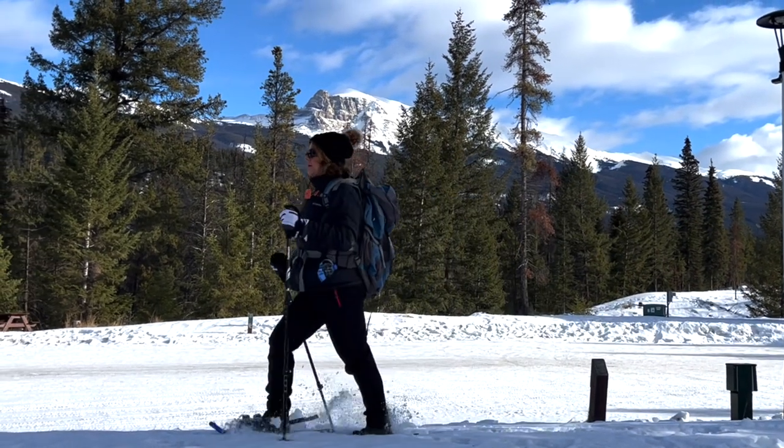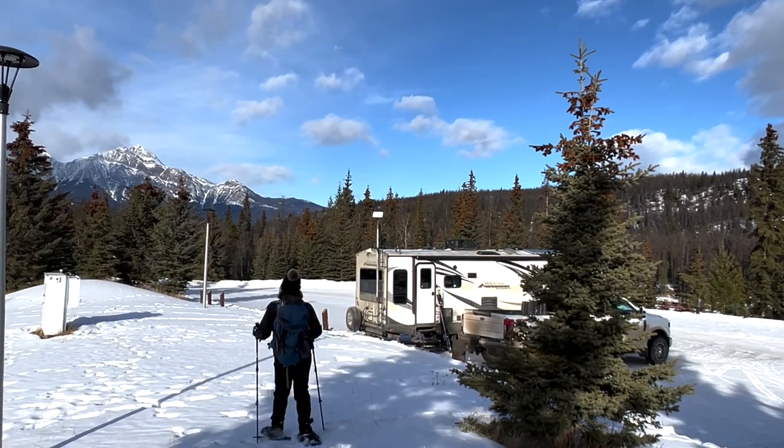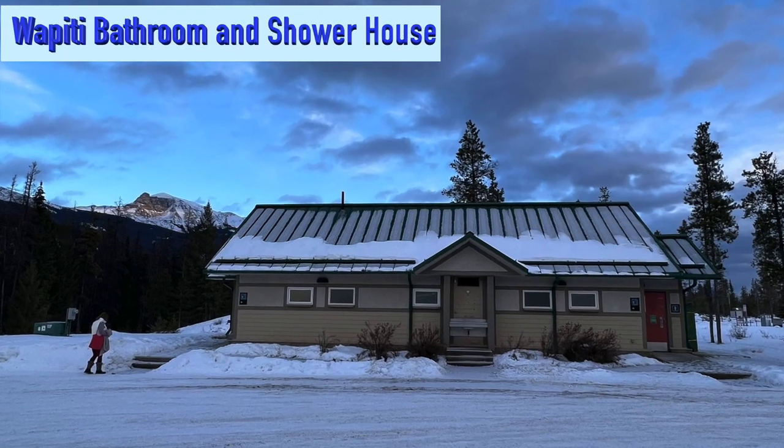The Wapiti Campground offers electric only in the winter. It does have a nice warm bathroom and shower house.